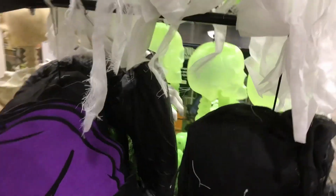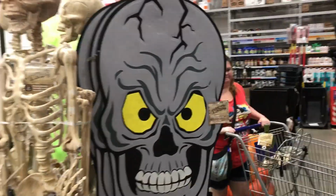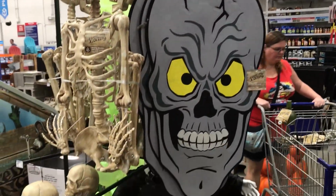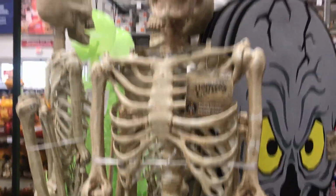Oh. What's this guy? He's got a blank face. Oh, and his mouth moves. That's cool. Oh, and they've got another of these felt things. It's a big witch's head. I like those. That's a big skull. And look here. Really neat. Okay, you did better, Lowe's. I'm proud of you.